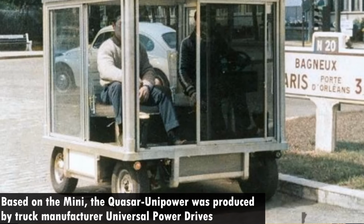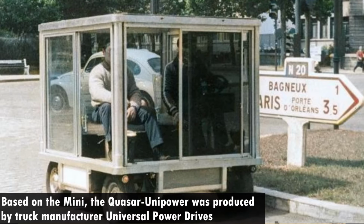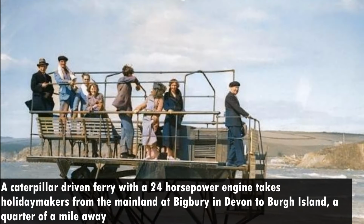Essentially a glass box, really maximizing all 1,624 millimeters of its length. The car allows easy access from all four sides and can reach speeds of 80 kilometers per hour.